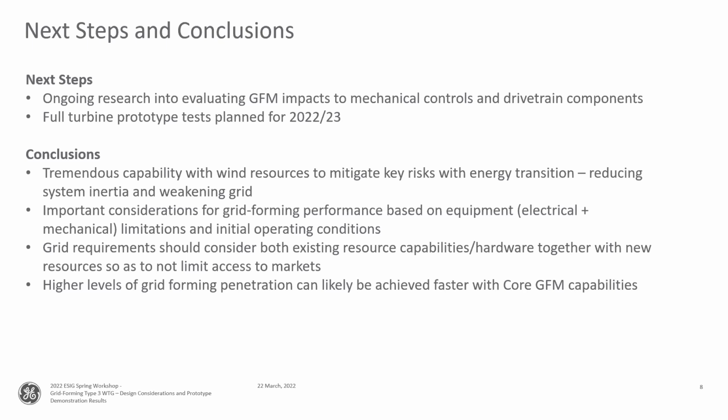A few concluding remarks. As a result of this effort, and as I hopefully showed in these slides, we see that there's tremendous capability for wind turbines to mitigate some of the key risks with the energy transition, which is related to reducing system inertia and weakening grid. But of course, we have to keep in mind some of these complex equipment limiting aspects that include both electrical and mechanical constraints.